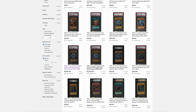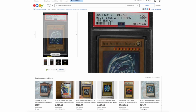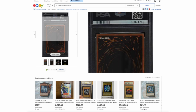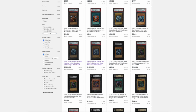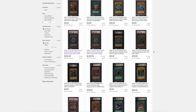PSA 9 first edition SDK right here. This might actually be a stronger card than the 10. It's not great. You still have that little bit of whitening, but it's actually unironically a stronger card than the 10. Wow. You also notice how this one's already sitting at 2k while the 10, well, the supposed 10, is sitting at 3.1. I'm pretty sure that this 9 will be a better deal than this 10, but yeah, you do what you want to do.